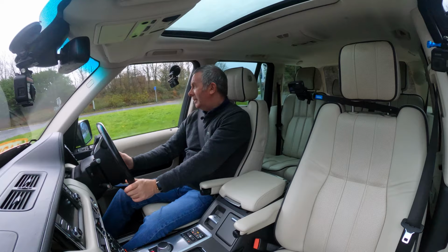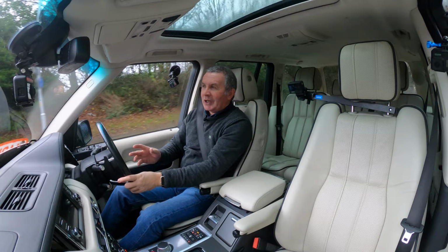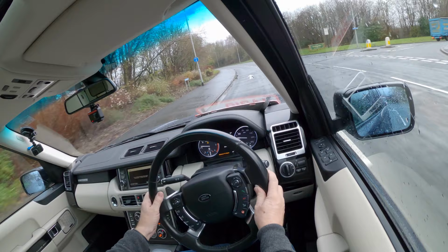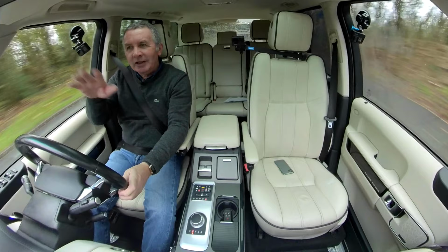And again, this 4.4 V8 engine is just awesome. Whenever I'm videoing these, and I always say it, it reminds me of when you're going on your holidays. I associate all good things with Range Rovers. It reminds me of when you get on the plane and then you taxi into the runway, going around all little bends and stopping and slowing down, and then you wait for another plane to take off, and you know that when you turn left, it's all going to happen.